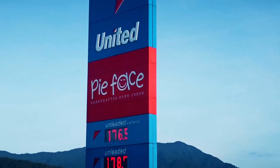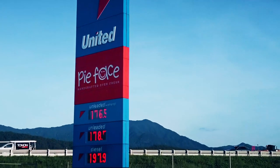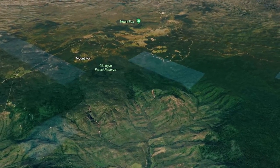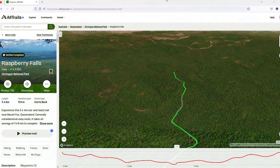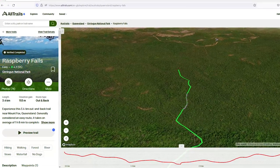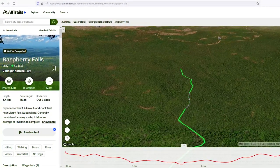Is it about 7 o'clock in the morning? Mm-hmm. We got up a bit early because we're going to do some hiking at Raspberry Falls, which is down near Ingham. An easy 3.3 kilometre hike, return out and back. Takes about an hour to complete.